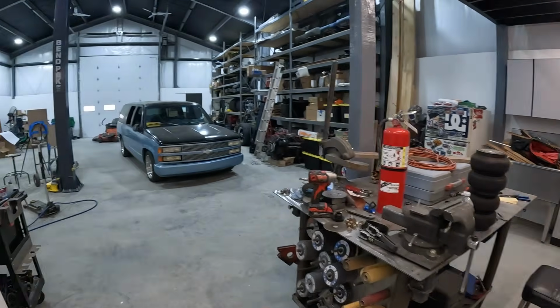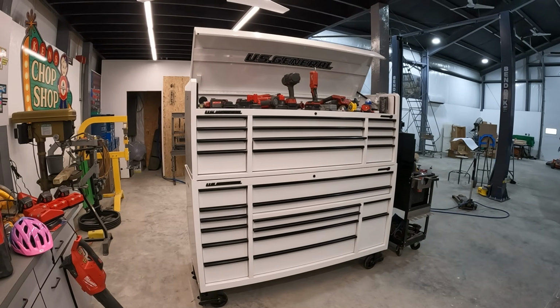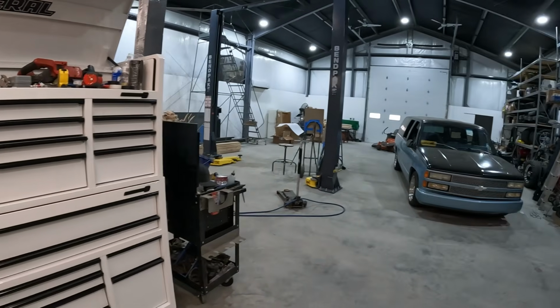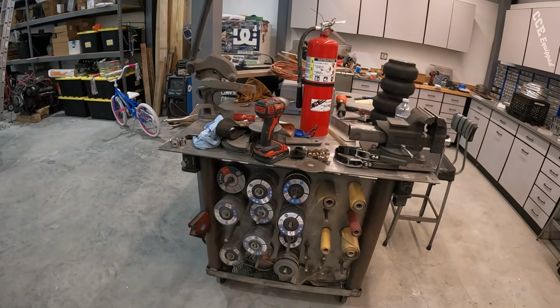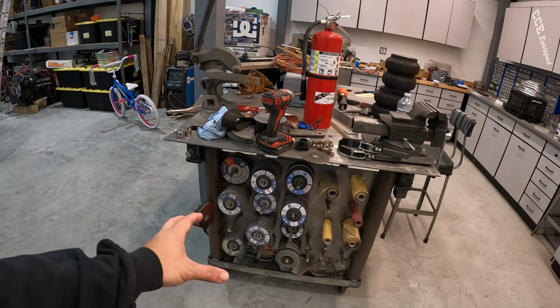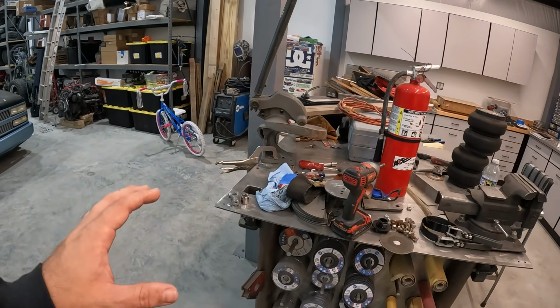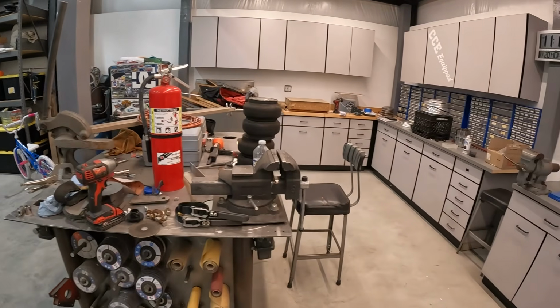These, well, most will go here. There's the US General Series 3 72-inch box with top chest. I got a video of that. My metal table, I got all my flap discs and cut-off discs and sandpapers and stuff on the end of it. I need to make permanent mounts for like the Beverly shear and that kind of stuff.